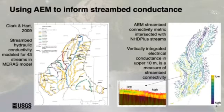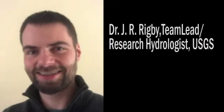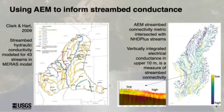On the left, you can see a map of all the rivers that were included in the original MIRAS regional groundwater study. It's about 43 rivers. And there was, at the time, no information on the bed material from those rivers to help guide the calibration of the groundwater model to understand how much water was moving from the river into the aquifer or vice versa.